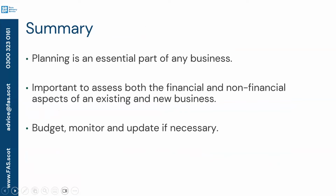So, summary of that: business planning is an essential part of any business. So make sure when you're applying for a tenancy, the business plan you've got is true to form. It reflects the business you're going to run, and also becomes a useful working document for years to come.